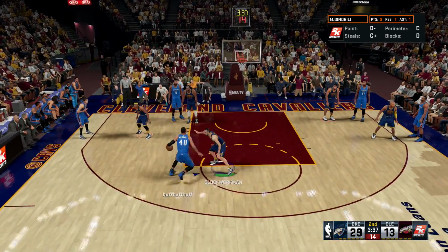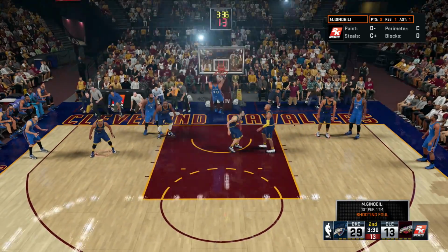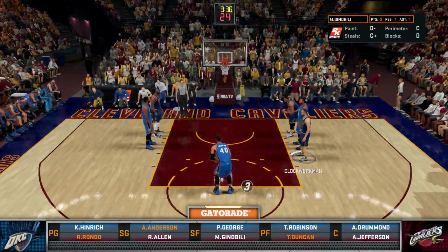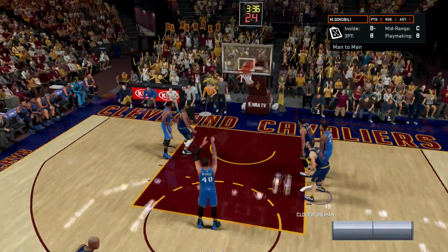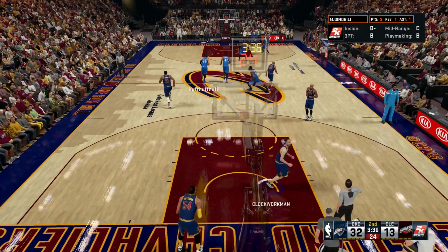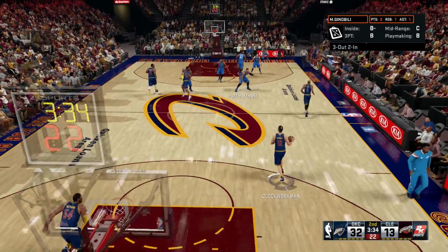Now, here's George. Checking some stats on him right now. He's averaging just around 22.5 points a game. Haven't we seen that a few times today, guys? I mean, their defense has got to have a little bit more toughness about it.